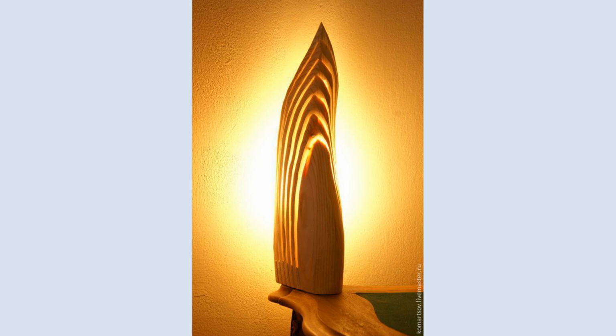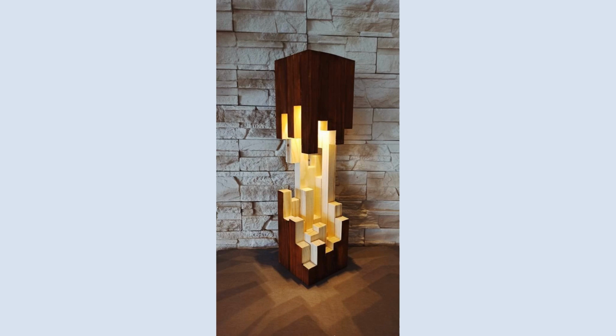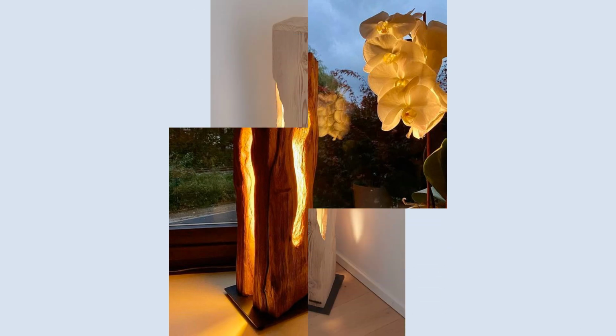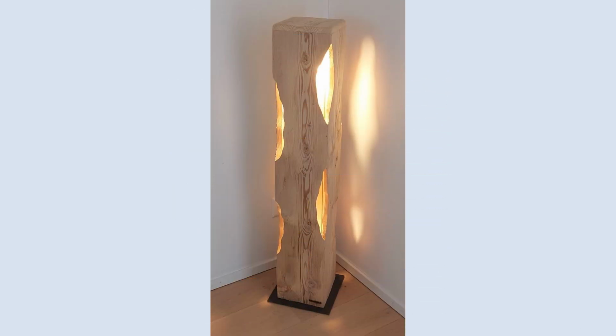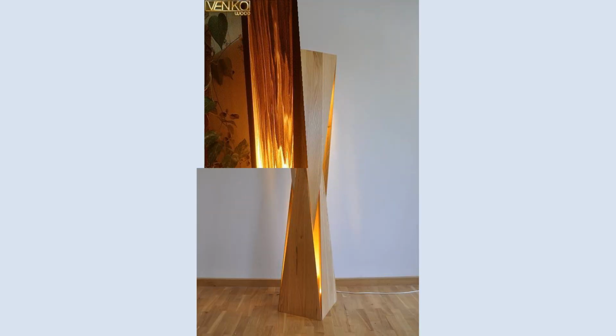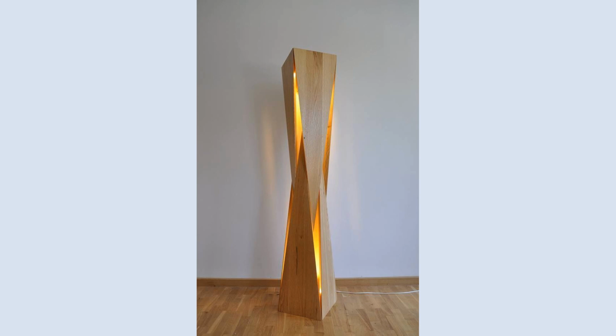The first step is to consider the purpose of the lamp. Ask yourself, why am I bringing this lamp into my space? Is it for soft bedside reading? For focused work at a desk? For creating atmosphere in the living room? Or perhaps as a decorative accent in a hallway or corner? Each purpose calls for a different type of wooden lamp.